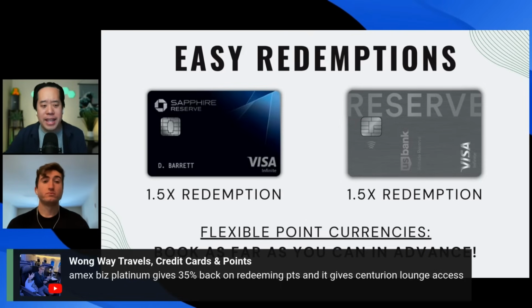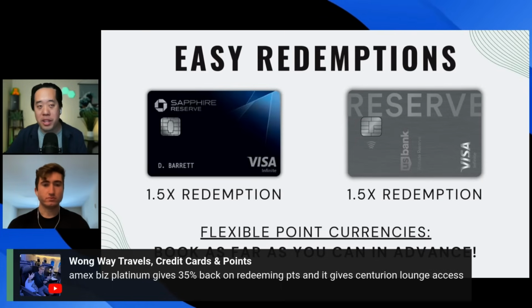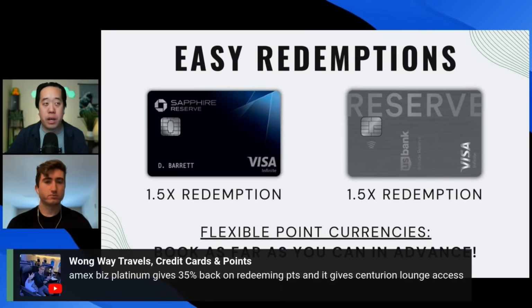He says the Amex Business Platinum gives you 35% back on redeeming points, and it gives Centurion Lounge access. So I think if you have the Amex Biz Platinum, that is certainly an option for your MR points too. I think once you redeem your points for that selected airline at that level, that's a 1.57 cent per point redemption value. The only thing I would say about that particular opinion is that it's only for an airline you selected, like for your airline incidental credit, for example. And it also has to be first and business class redemption too. It can't be for economy.